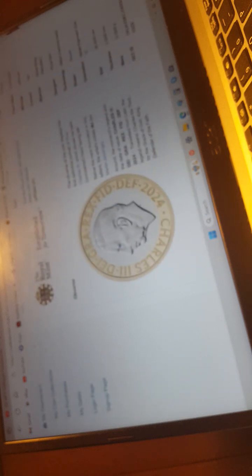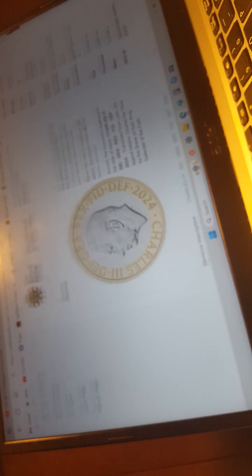It doesn't say anything about an inscription around the side. Let's click on it, and we'll see if the Royal Mint use the same photos in future stock.